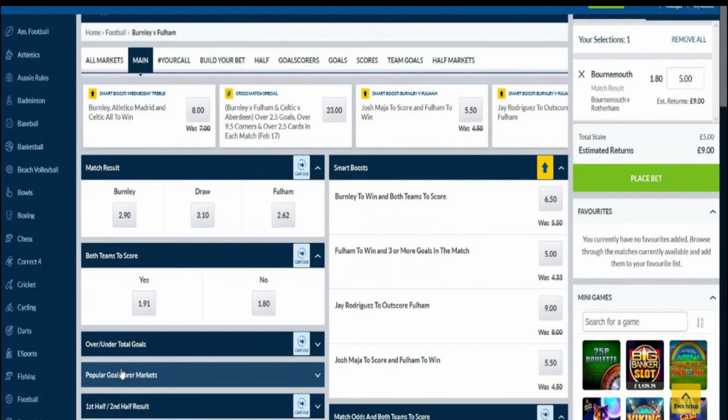So there's only one Premier League game tonight. It's Burnley versus Fulham. And the odds here for Burnley to win are 2.90. The draw is 3.10. And Fulham to win is 2.62. So I need to see what the odds are on the exchange. I'm going to use Smarkets for this one.